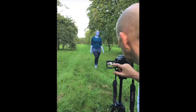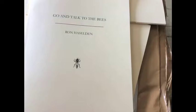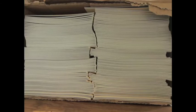Some of the artists had already made a lot of work about beekeeping, but they hadn't had the opportunity to work in depth with a collection. So it was very easy to work with those artists. I feel really proud of the whole thing, and I really loved a lot of the work in the show.